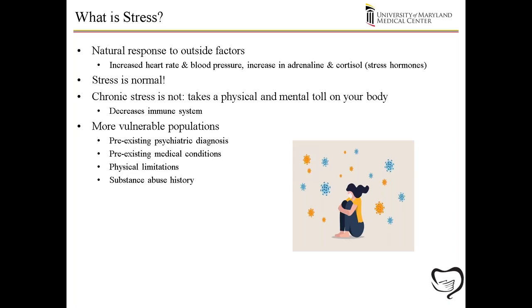So what is stress? We all know we have stress, as certainly 2020 has been a stressful year, but stress is a natural process in the body. It's our body's response to outside factors. When our body senses an outside factor that it doesn't like or is fearful of, we have some physical side effects. Our heart rate goes up, our blood pressure increases, and we have an increase in hormones called adrenaline and cortisol, our stress hormones, which form our fight or flight response. So stress is very normal, and our body has very normal mechanisms to deal with outside factors and treat stress. However, being under chronic stress is not normal.